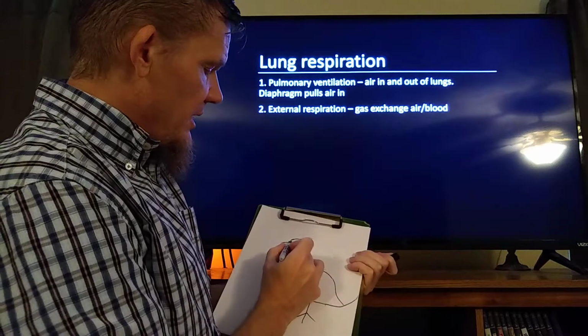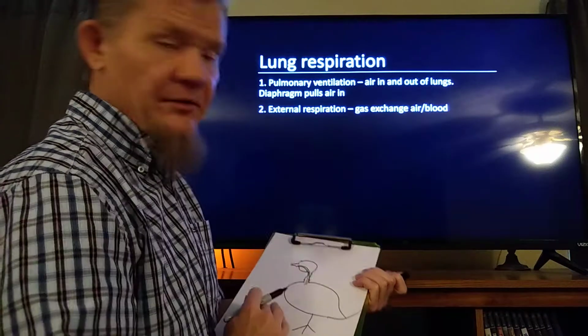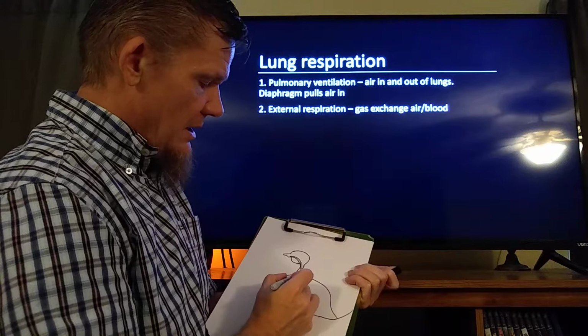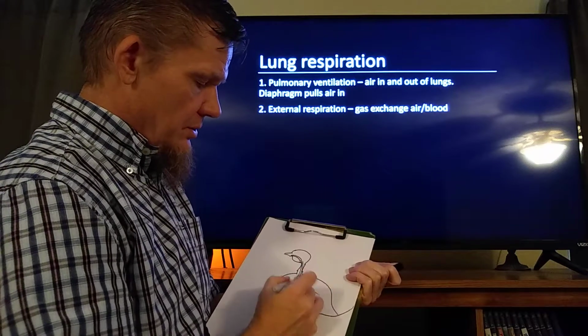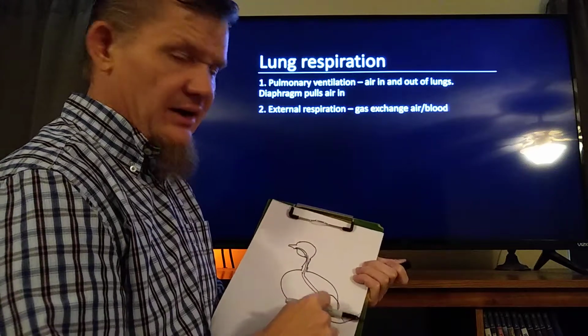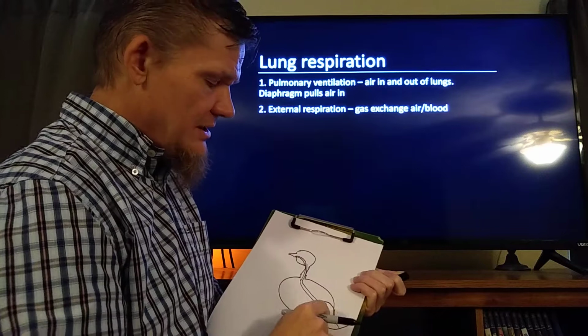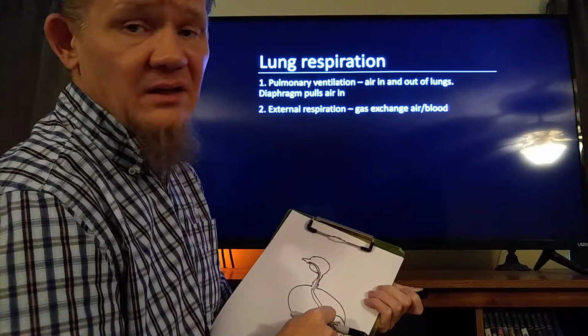When a bird breathes, the air comes in like anybody else, and it goes down their windpipe like anybody else. The air will go into a set of air sacs, and it's called the posterior air sacs. The air goes into these air sacs that have nothing to do with gas exchange.